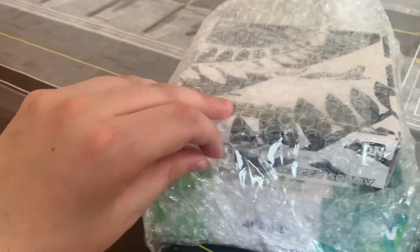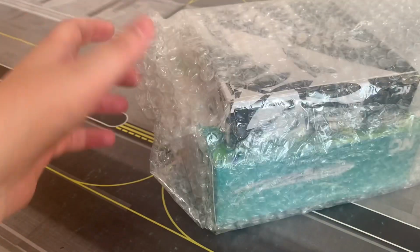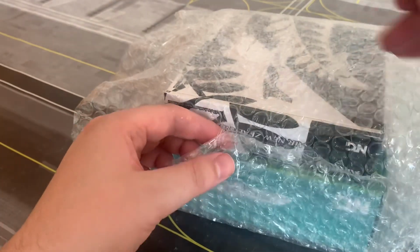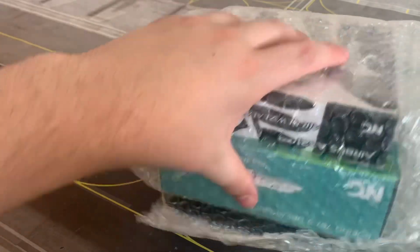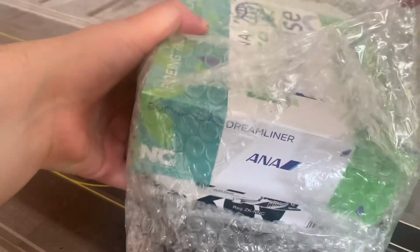Hopefully this A321 is in better condition than the one in the Black Star Alliance livery that arrived a couple of months ago, maybe a couple of weeks ago actually, with the wing dislodged. Hopefully it's in better condition, because I don't want to deal with My Hobby House and their shipping policies, because they're not exactly, let's say, legal.